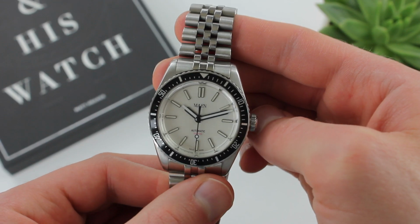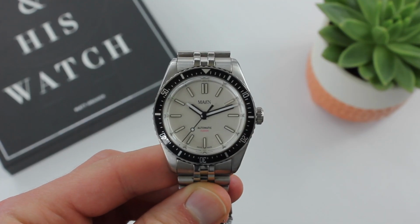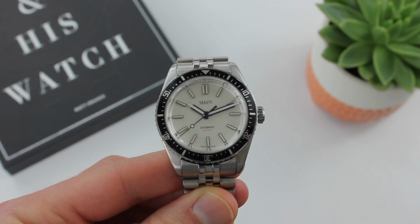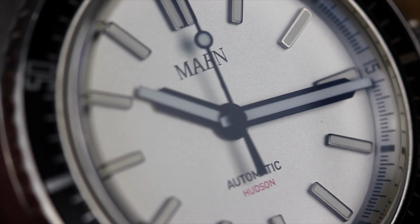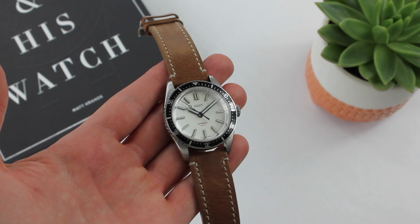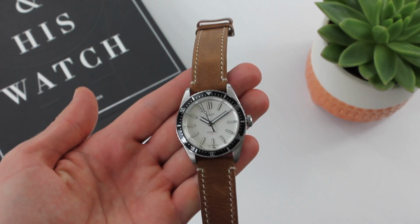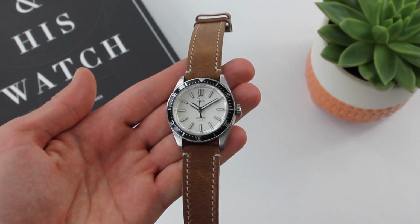Being the first edition of the Hudson, there are obviously things that could have been better executed. The lume is very weak and will fade after a couple of minutes. If you take a closer look at the 2 o'clock index, this one is different than the rest of them. This is still a bit annoying to me, especially because I thought this was unique to my watch until I saw another Ghost White on a forum with the same defect on the dial.